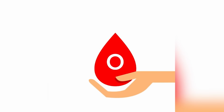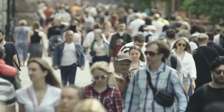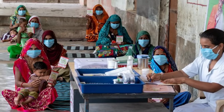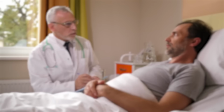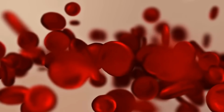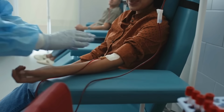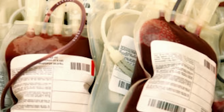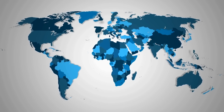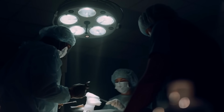Type O blood is not evenly spread across all populations. Some regions have fewer people with this blood type, and in areas with limited healthcare, access can be even harder. This raises questions about fairness. Should someone's survival depend on where they live or what blood type they were born with? To solve this, experts suggest increasing blood donation rates, improving how blood is stored and shared, and building stronger partnerships between countries. These steps could help close the gap and give everyone a better chance in a medical crisis.